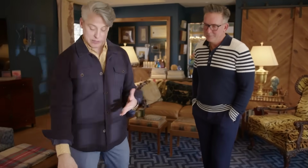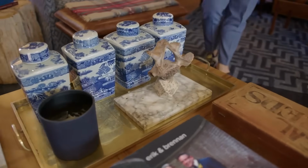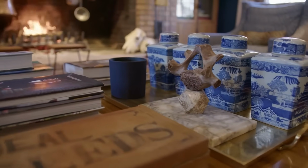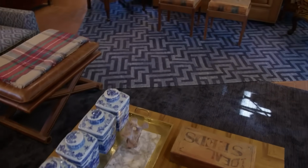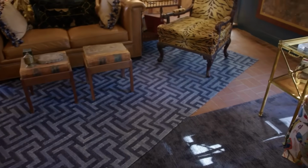But I think all of the objects in here, there's just some great stuff and great blue and whites. Like, this is a piece that I found in Alaska that's like a fossil bone. Was just something cool that I found and sort of fell in love with. Some of it is pieces that my mother has brought for us from her travels. My mother is an avid traveler, so some of it comes with that. And a lot of it is just books we love and art that we love in this room.